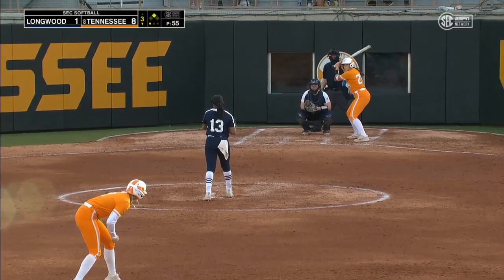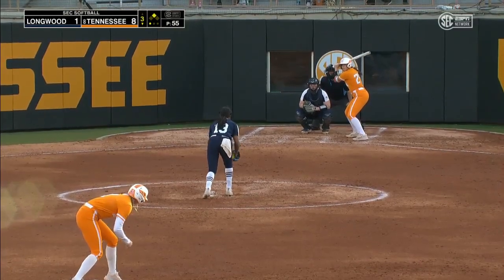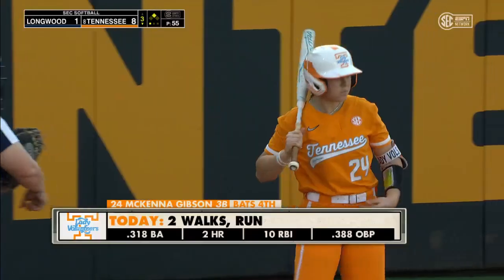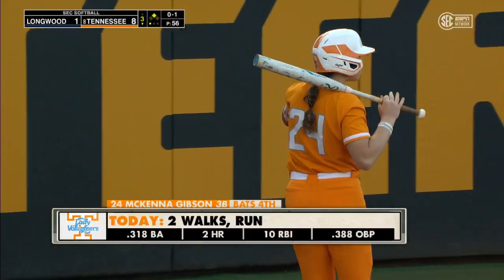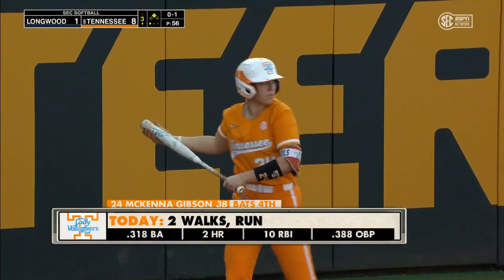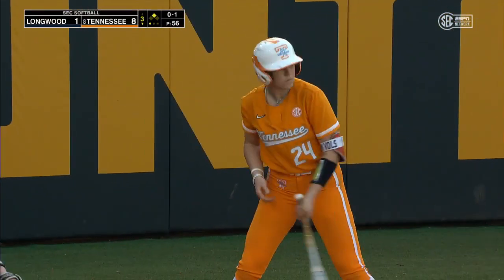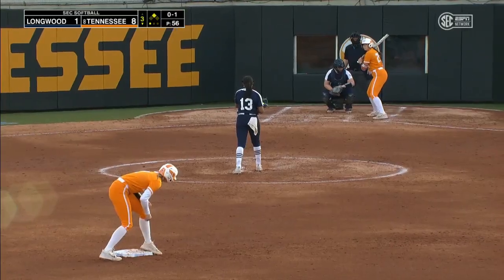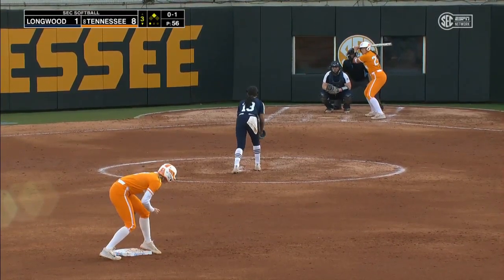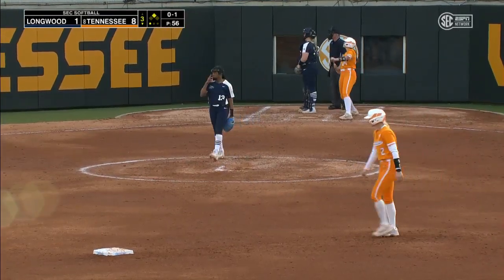Mueller up 60 to second in scoring position here for Gibson. Strike one. Quickly 0-2.